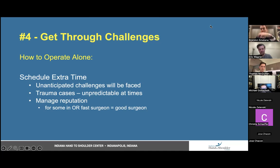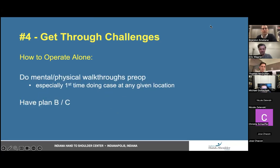Especially in the OR, they'll start talking. The ORs are kind of like middle schools, in that they always talk. And so for some, a fast or on-time surgeon equals a good surgeon, not necessarily what outcome you have or what the quality of your repair is. But if you're on time and fast, they think you're good. And so trying to manage that reputation and staying on time is important.